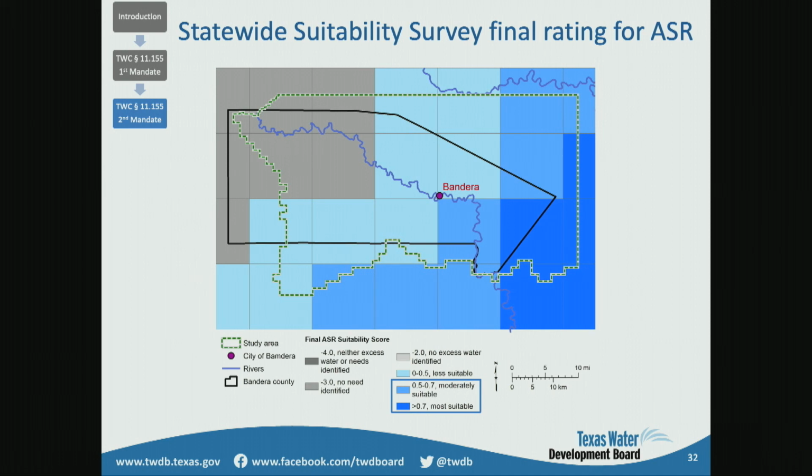Furthermore, the final ASR score from the State Water Suitability Survey showed mostly low to moderate suitability for ASR in the study area.